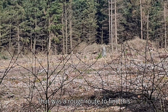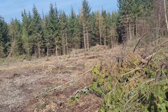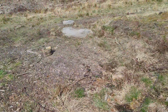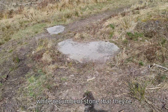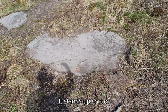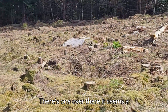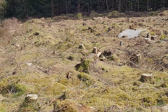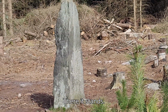That was a rough route to find this, wasn't it? Right, Farley standing stone. Right, I think this is the recumbent stone that they're excavating. Yeah. It stands up sort of towards us. There's one over there. It seems a bit out of the circle. There it stands.